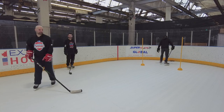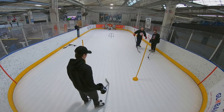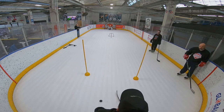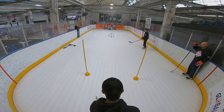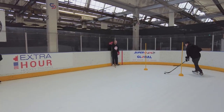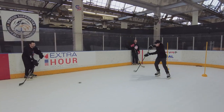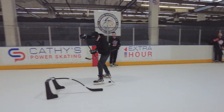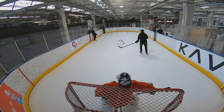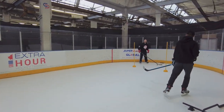All right. Okay, everybody. All my kids' sticks are flat. We're gonna go through the middle. You're just gonna add two turns in. We'll do the same pass and the same move. Keep it easy. Just add two skating elements. You're just gonna come through. Let's do a turn, around, turn. Keep those eyes up. Pass. Get it back. Shot. What do we think? Easy enough.